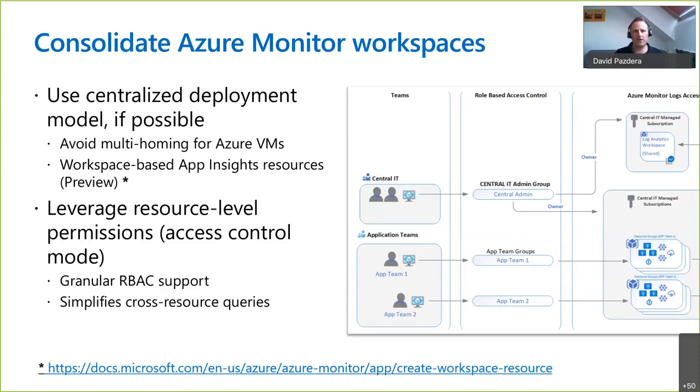But Microsoft definitely recommends these days to use the centralized deployment model if possible. And there are several reasons for that. One is that you should avoid the so-called multi-homing setup for Azure VMs. What does it mean? It means that you can send telemetry to multiple workspaces from your Azure virtual machine. First of all, it's supported only on Windows VMs. On Linux VMs, you can only send to one workspace.